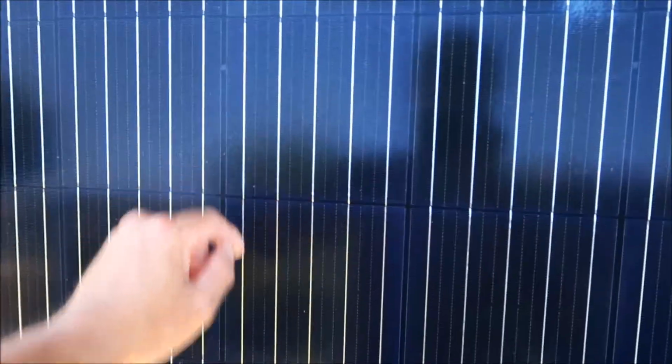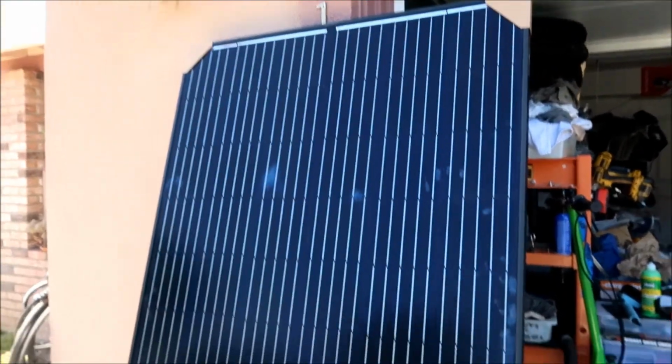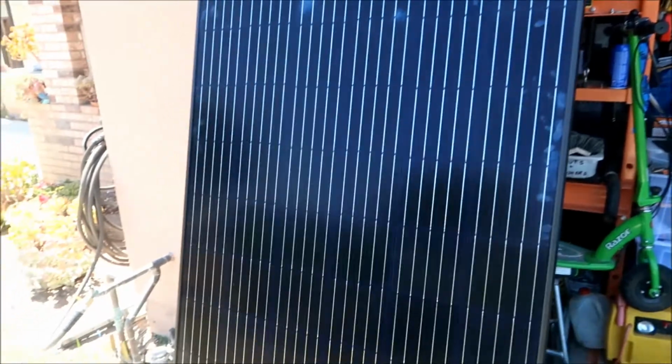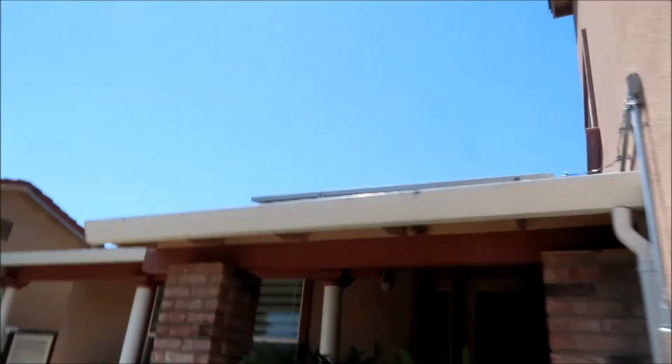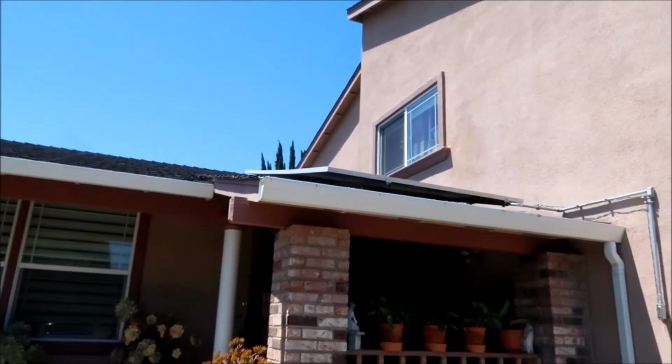We'll take a look at the sticker. You can see it's got all these fingerprints and stuff on it. But yeah, it's a black on black panel. All right, so what I had heard, actually, I didn't want the black on black panels because look at the solar panels that are on the roof right now. They're aluminum colored, so it's not gonna match the other ones, unfortunately.